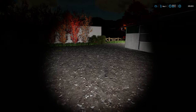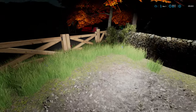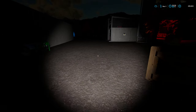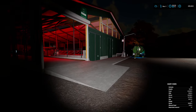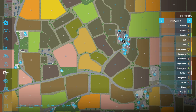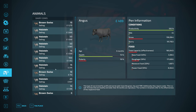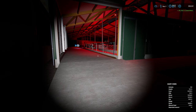It is now November 1st and we are up early because I went and did what I said I was going to do. I have brought over all the cows that we had prior into this dairy pen. If I bring up our animals and show you, you'll see we now have all the cows we had before. And I brought the feed over that we had. Now we sold the milk. I brought the milk that we had as well. Everything that was in there, we've brought over.